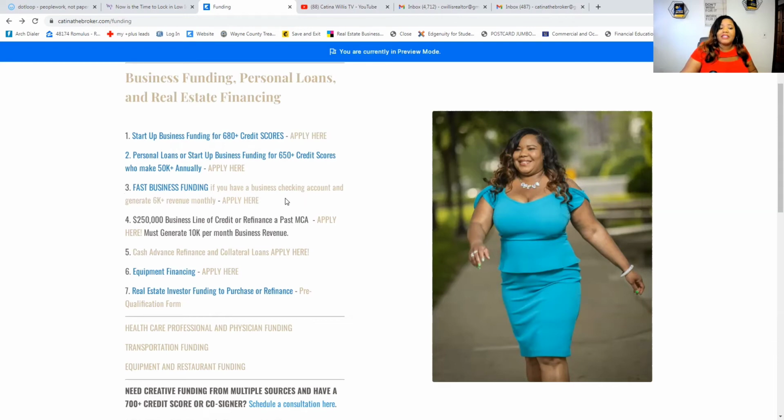Now, number three, it says fast business funding. You must generate at least 6K a month business revenue. Now, the difference here in number three is that these are business funding loans based on the revenue that your company makes each month. Okay, so if your company makes $10,000 a month, your business loan amount is going to be determined on what you bring in per month. And these are called merchant cash advances. All right, now these don't require any credit score at all. Okay, so a lot of times you can get approved if you have bad credit. All right, so let's go to number four.